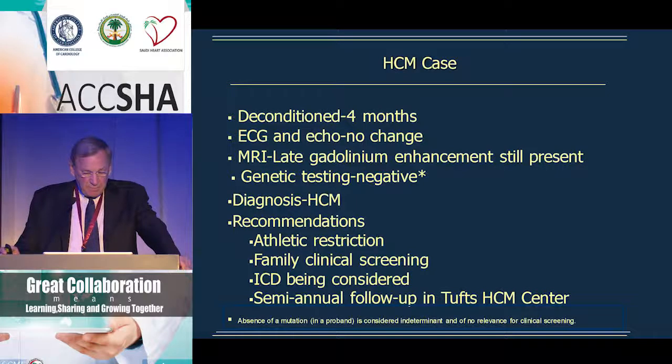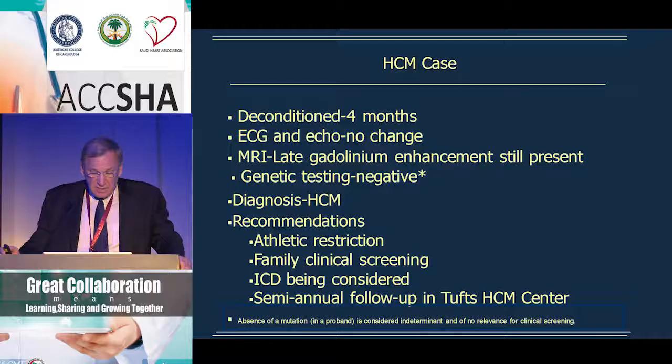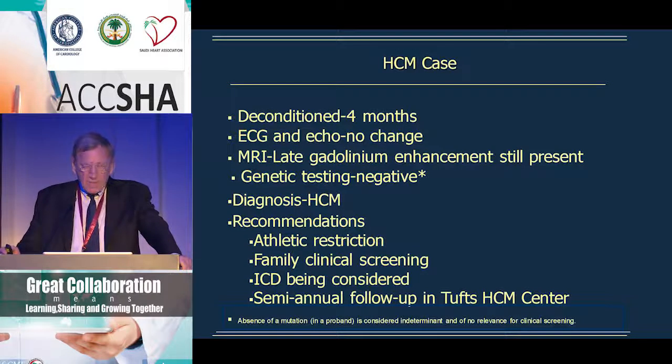Now, one of the key points about genetic testing is that absence of a mutation in a proband, a patient identifying potentially with hypertrophic cardiomyopathy, is considered indeterminate, and it's of no relevance for clinical screening. Okay? This is one of the key points from this session. Nonetheless, we felt we had sufficient information to diagnose hypertrophic cardiomyopathy. We restricted him from athletics, screened the family clinically, but not genetically, and an ICD is being considered in this young athlete.